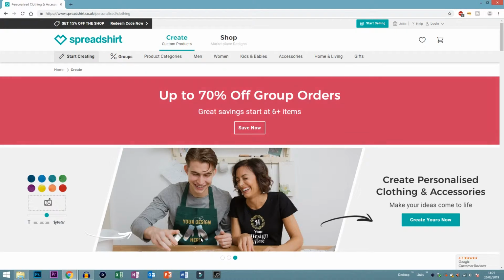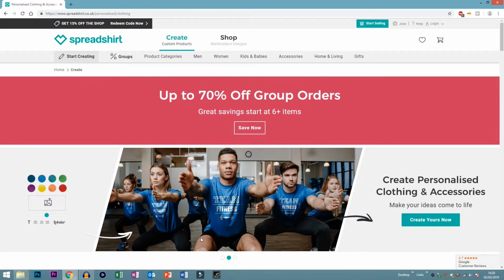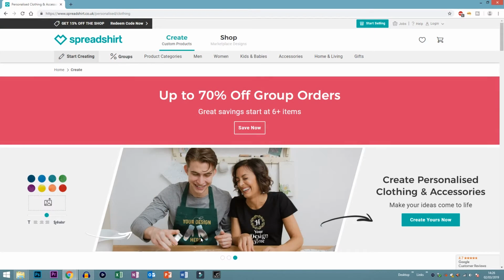However, when you come to create your own clothing wear, I would highly recommend making sure your logo is a PNG logo, simply because then it will cut round the edge and you won't have some different texture around the edge of your logo on your actual shirt itself.